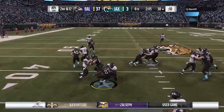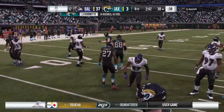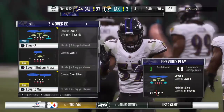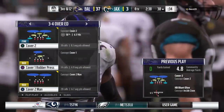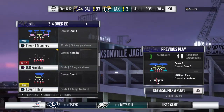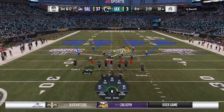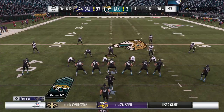Here's a give to Fournette, and he's stopped immediately there. The linebacker, C.J. Mosley, in on the stop. And this defense continues to give them fits. They just can't get really anything going on the ground, can they? I love the theme that you just brought up. This defense has been tough all game long against the run. We just saw another example of it there.